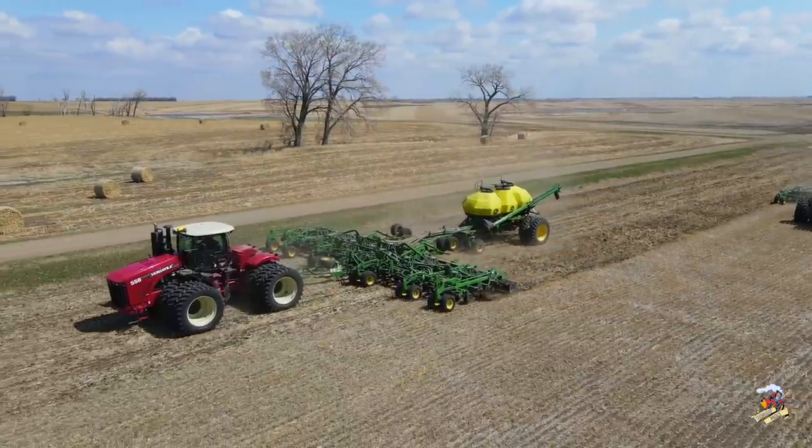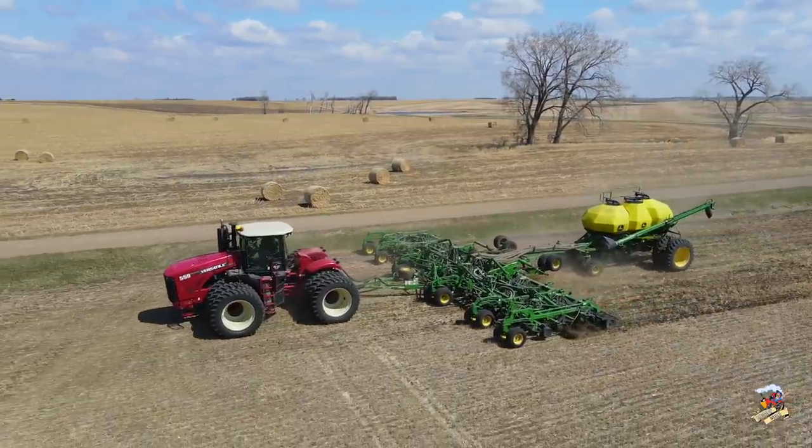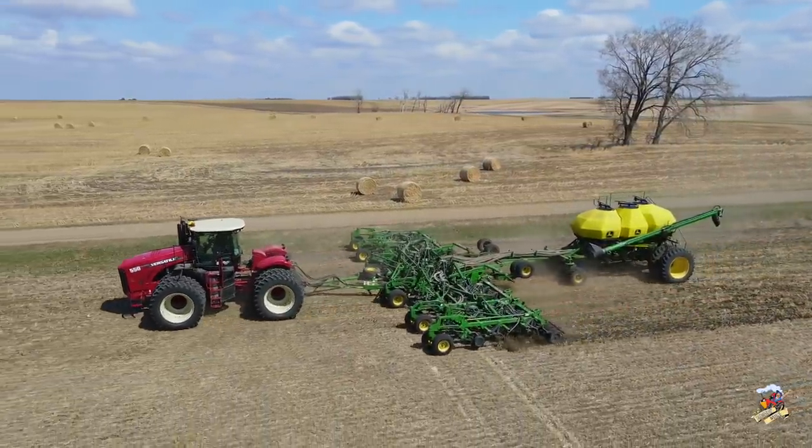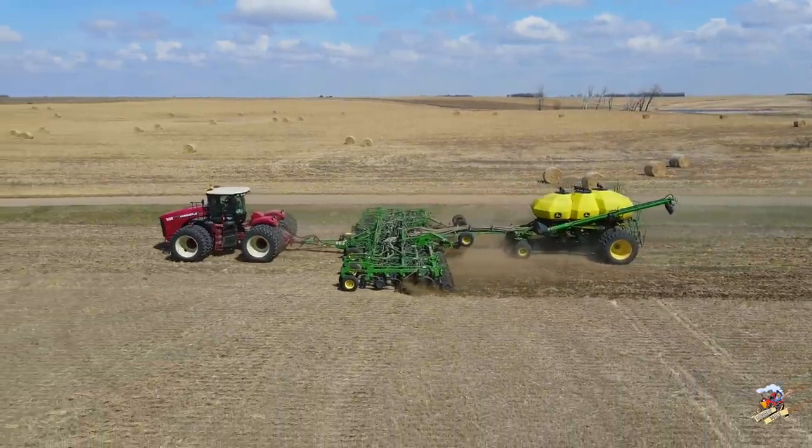Behind the Versatile 2425 tractor is a 40-foot John Deere hoe drill with another 1910 cart. This is a two-tank tow-behind air commodity cart. And again, they are carrying their seed and their fertilizer in that cart.